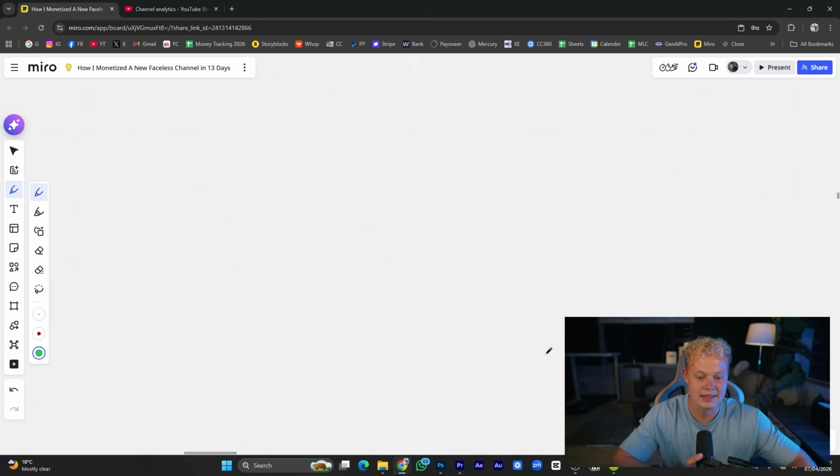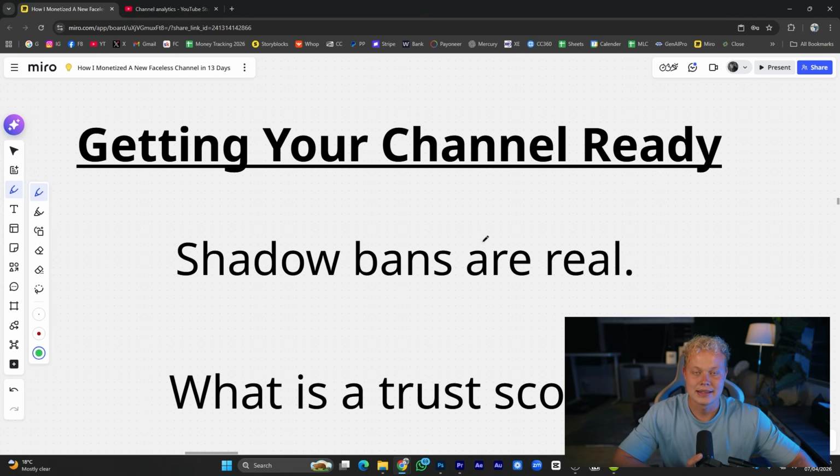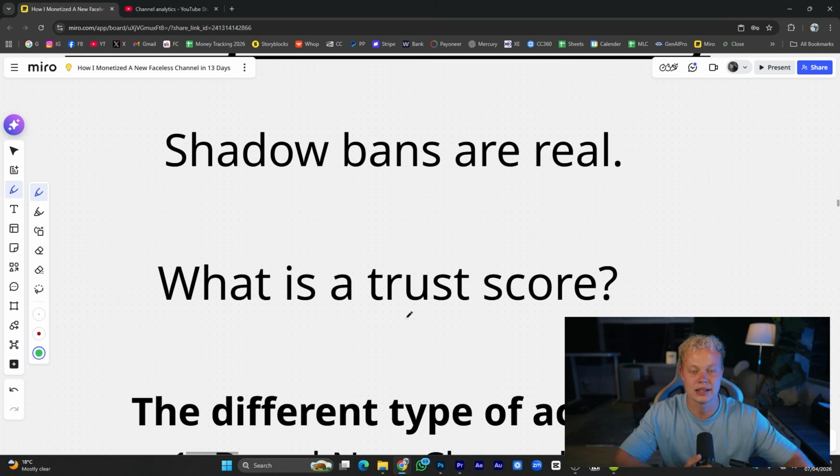So the first thing is getting your channel ready. Something you have to know is that shadow bans are real. And before we get into the whole shadow ban thing, you do not need a proxy or anti-detect, all right? Shadow bans basically happen when your YouTube channel is being flagged or it just has a low trust score, all right? Now, what is trust score? Trust score is basically just how much YouTube actually trusts your account. That's all it is. If your trust score is low, YouTube is going to push out your videos way slower. If your trust score is high, YouTube is going to push out your videos way quicker. That's how easy it is.